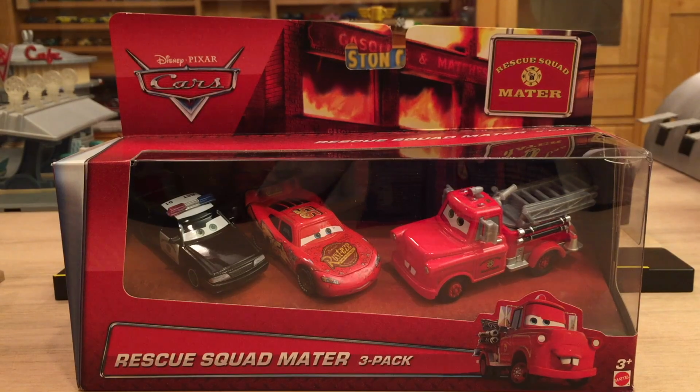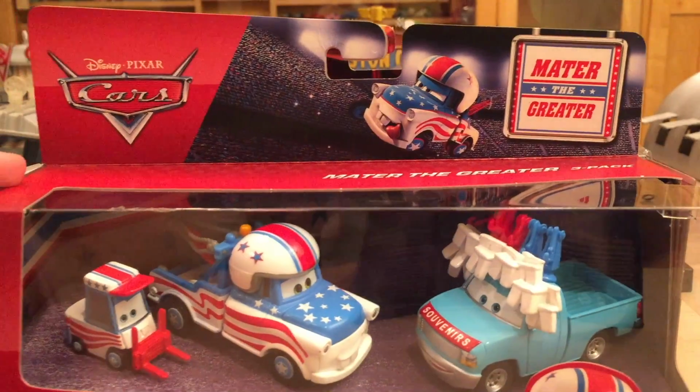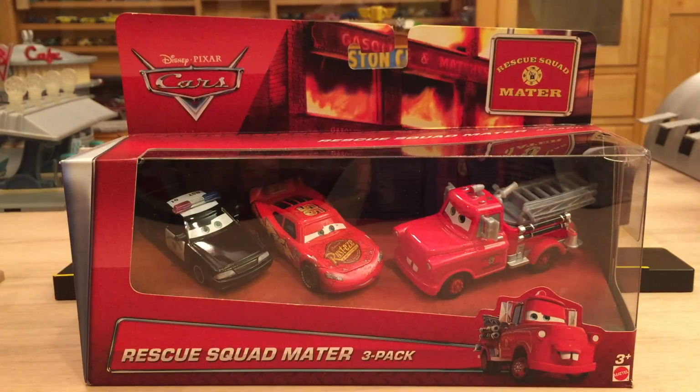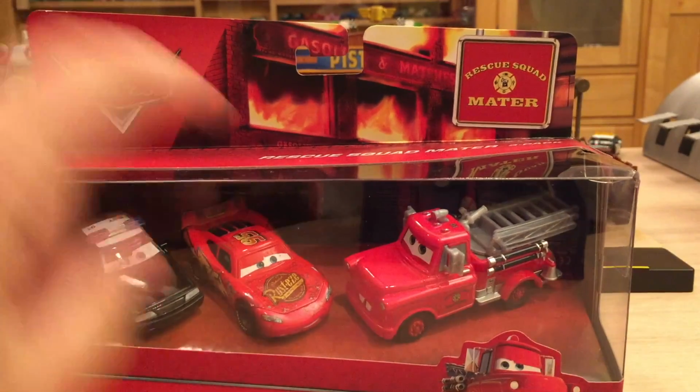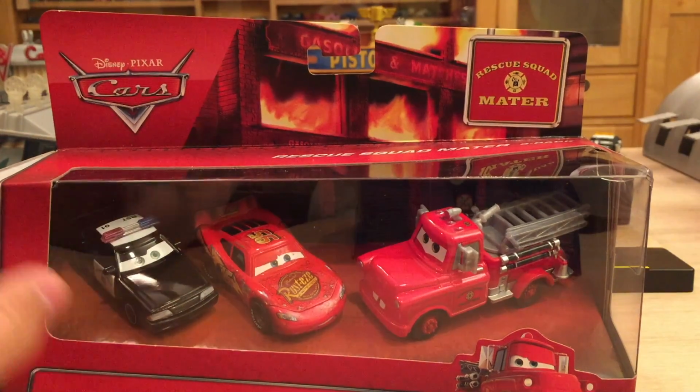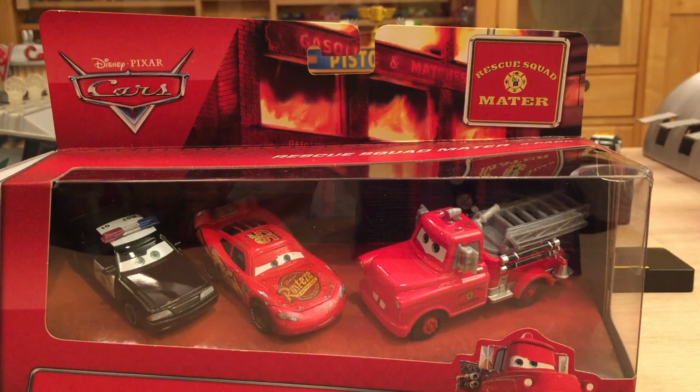I know I give Mattel a lot of grief, but I have to say, I think they were reading my mind when they released this Rescue Squad Mater 3-pack and the Mater the Greater 3-pack, because I need that Metal Mater the Greater and I need a Rescue Squad Mater with that expression. So thank you very much, Mattel. Both of the ones I just mentioned are very, very expensive on eBay from their previous releases in 2010.